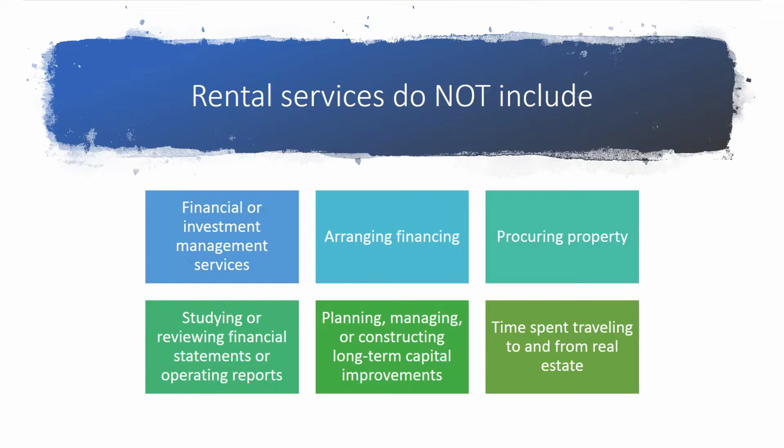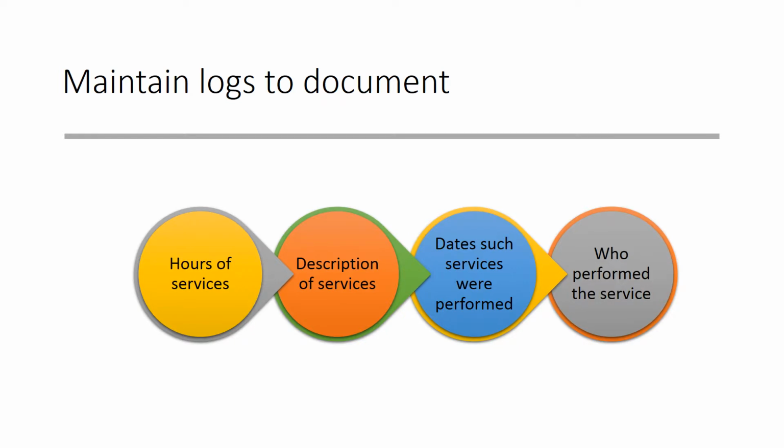Rental services do not include financial or investment management services, arranging financing, procuring property, studying or reviewing financial statements or operating reports, planning, managing, or constructing long-term capital improvements, time spent traveling to and from real estate. The taxpayer will have to maintain logs to document hours of services, description of services, dates such services were performed, and who performed the service.